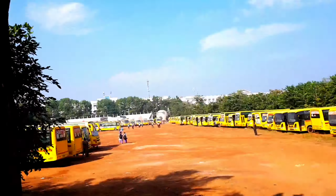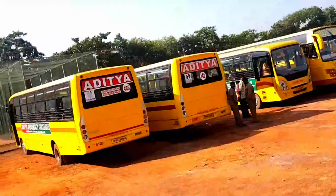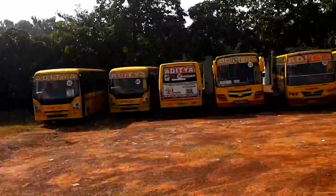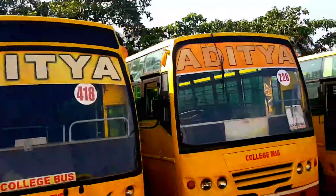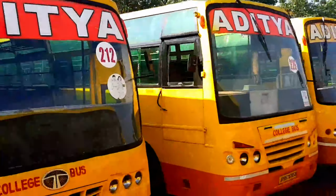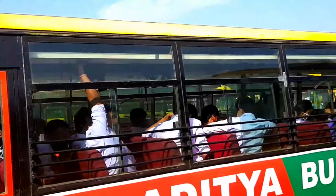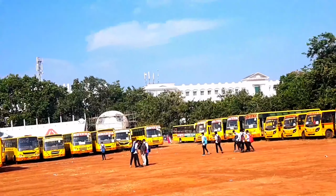Now we are going to the parking station for Aditya College buses. Aditya has so many buses. I myself don't know the number of buses, but the bus I'm taking now is number 803. It means there are a lot of buses, more than 803. As you can see, there are so many different buses with different numbers. Those are all the students of Aditya. Depending on their areas, they have their own buses.